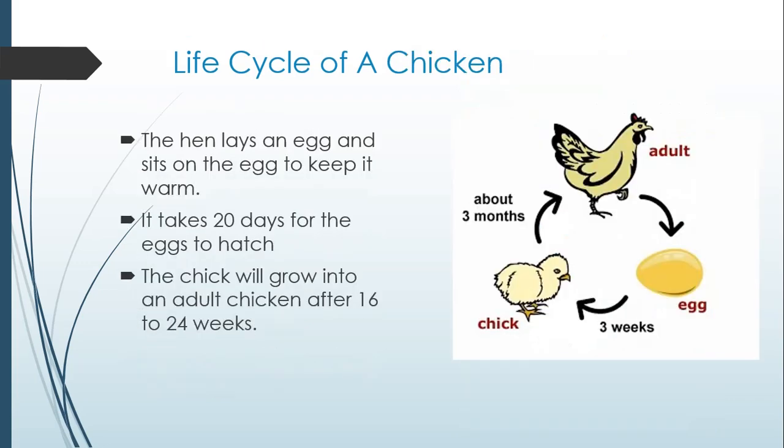So we're going to quickly look at the life cycle of a chicken. Okay, this is your typical life cycle of a bird. So the hen lays an egg and sits on the egg to keep it warm. It takes 20 days for the egg to hatch, and then the chick will grow into an adult chicken after about 16 to 24 weeks.